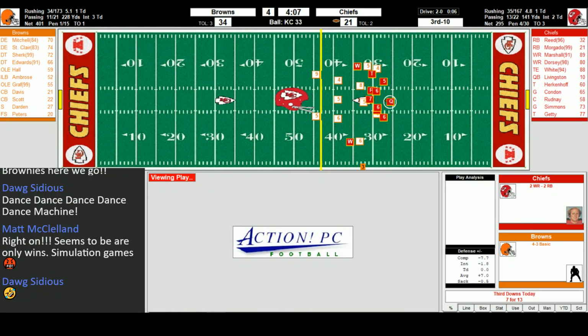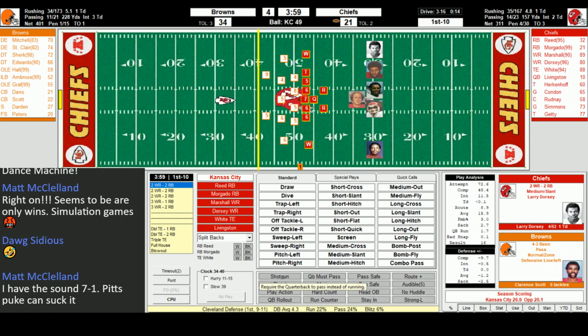Dorsey on a medium slant. Livingston throws, complete to Dorsey. First down across midfield, almost to midfield. At the 49-yard line, a gain of 16.